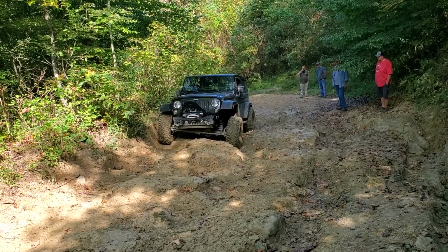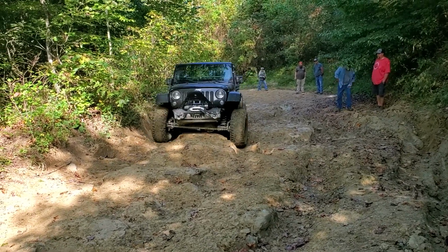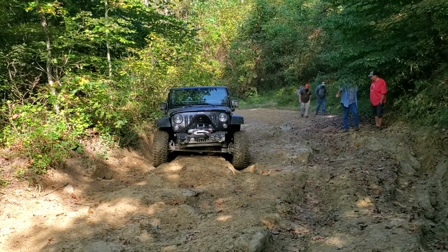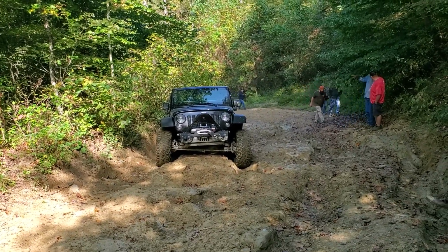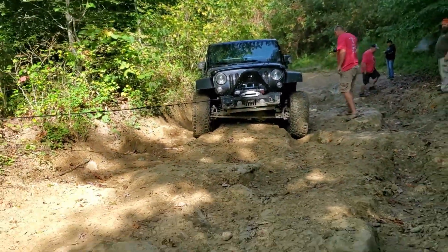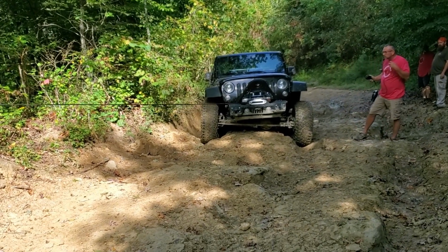Again, you see that rock that everybody wants to pull you over top of. You pretty much don't have much of a choice, depending on your clearance, whether you can make it or not. And they're going to pull a little line, just kind of pull him over that rock. Once they get him over that, it's home free.